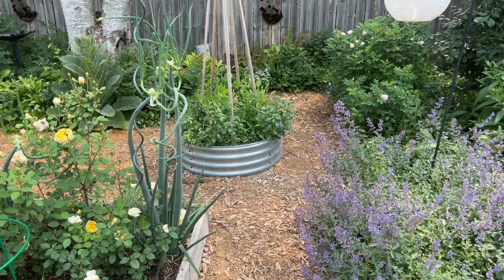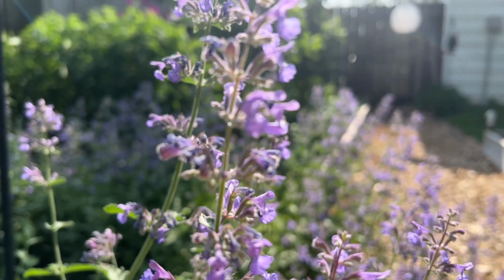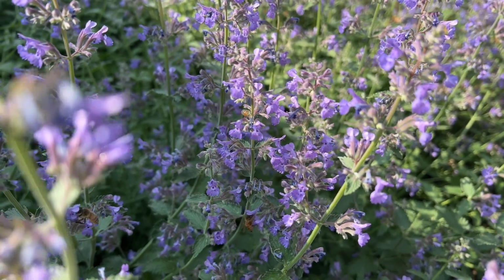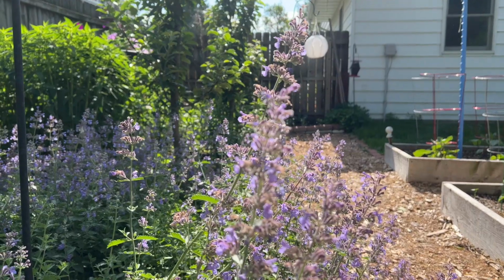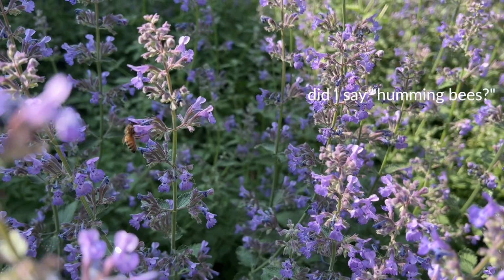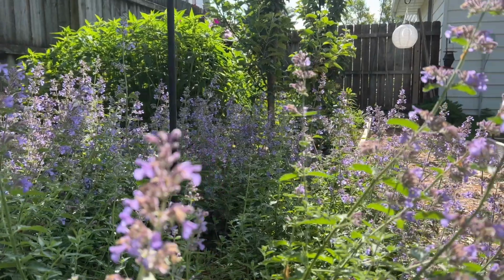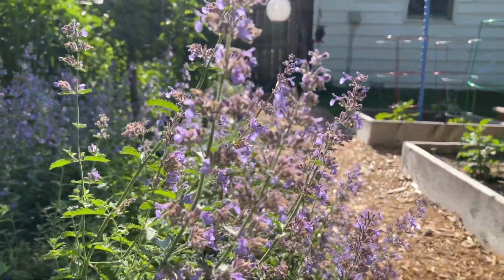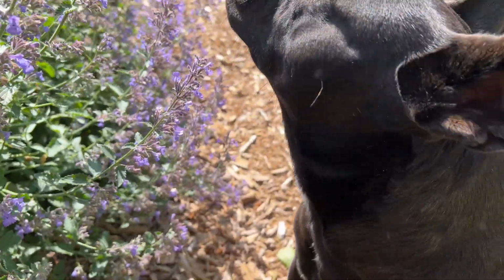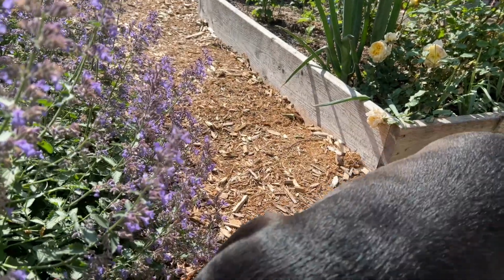Let's jump back to the south side of the garden. I want to show you one of my very favorite plants that is also the favorite of the bees. There are so many humming bees visiting my catmint plants. I have 3 of them throughout the garden. It's similar to catnip, but it has prettier flowers and it doesn't take over in the garden the way catnip tries to. It also doesn't seem to be as attractive to cats, although I think Fiona likes it.